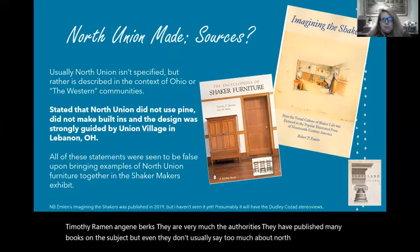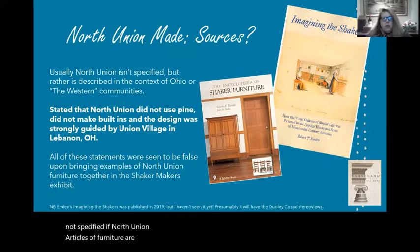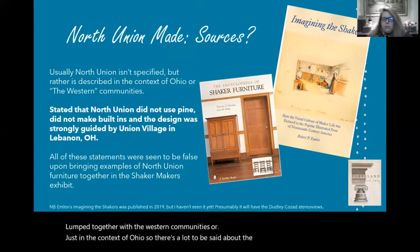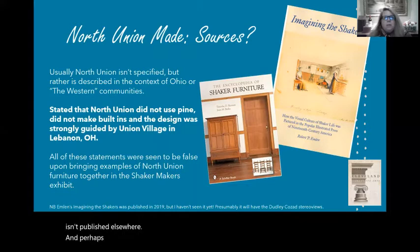It's usually not specified. If North Union articles of furniture are illustrated, they tend to be lumped together with the Western communities, or just in the context of Ohio. So there's a lot to be said about the North Union furniture that isn't published elsewhere, and perhaps to amend some current thinking about what North Union furniture was like.